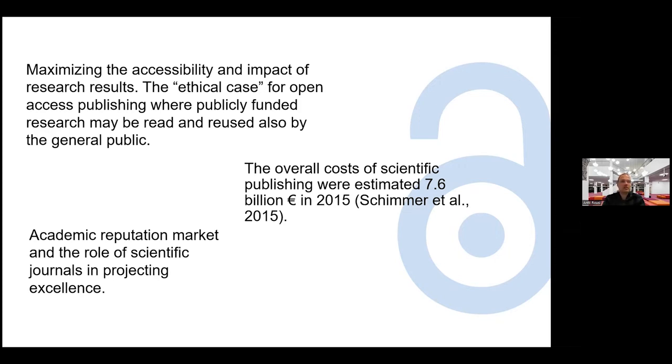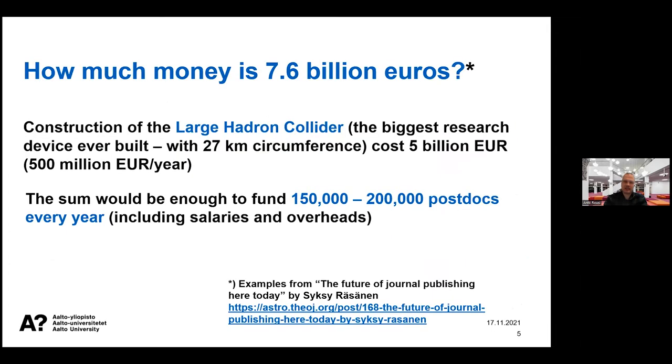And then with regards to open access, there's also the notion of the academic reputation market and the role of scientific journals in projecting excellence. So the tension comes from trying to both keep the costs down, but also researchers still see some journals as important sources of merit. That's where some of the tension lies. Within this presentation, I'll look at the cost, but also the rankings of overlay journals, so we'll address both of these topics here. And regarding the plan that Katri will talk about, I think the costs are a key part behind Plan S, I would say, but more about that later on.